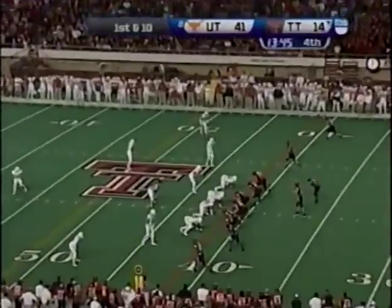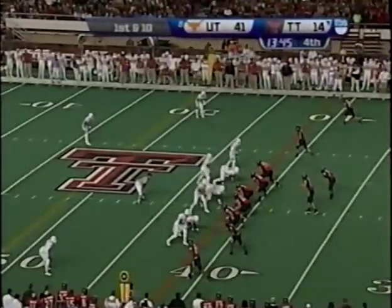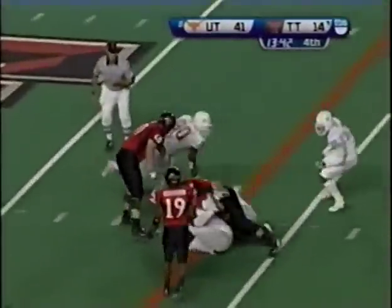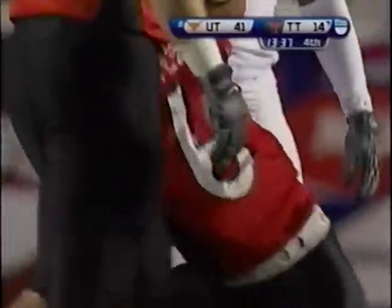Sonny Cumbie and company trying to get something going here. Trying to pull the miracle out. Texas showing blitz again. They bring five. Pass tipped, caught. Getting back to the line of scrimmage. Derek Johnson looks like he got a piece of it.